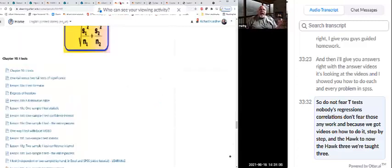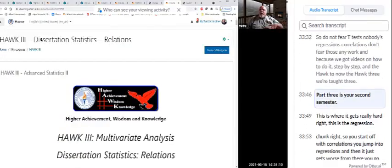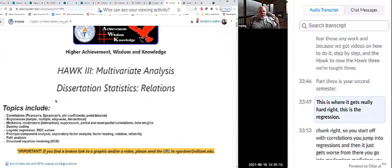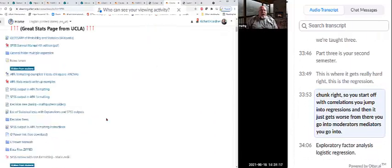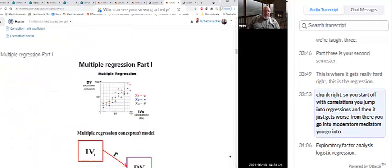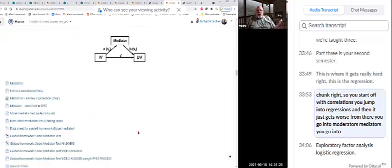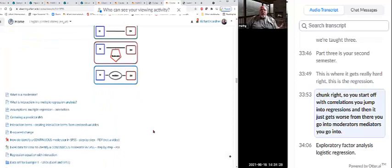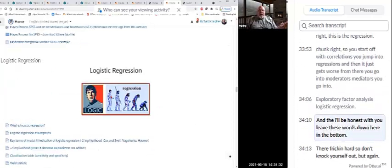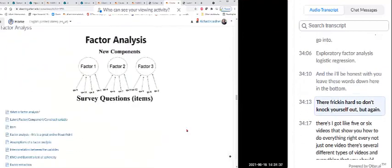Now the Hawk 3, where's Hawk 3? Hawk 3 is your second semester. This is when it gets really hard, right? This is the regression chunk, right? So you start off with correlations, you jump into regressions, and then it just gets worse from there. You go into moderators, mediators, you go into exploratory factor analysis, logistic regression. And I'll be honest with you, these ones down here at the bottom, they're freaking hard. So don't knock yourself out.